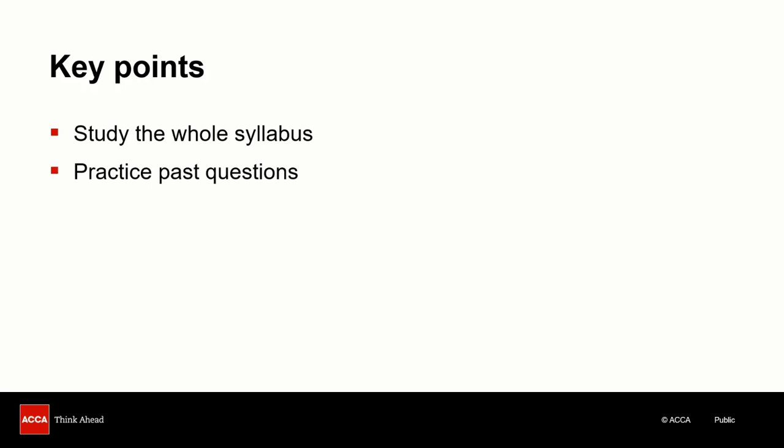Second, it is essential to practice past examination questions. You will notice that there is more to the financial management exam than just calculations. Whilst it is true that you need to be able to use all the numerical techniques and methods in the syllabus, you also need to be able to understand and discuss these techniques and methods. In the exam, the longer questions will be a mixture of calculation and narrative requirements. If you focus solely on learning how to do the numbers, then you will find answering this style of question more difficult.